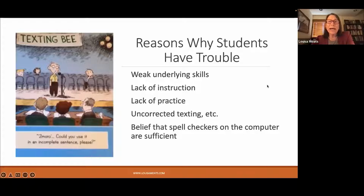So there are many reasons why students have trouble. One is that they have weak underlying skills, and we'll be dealing with that. Another is that they haven't had sufficient instruction. And certainly, as I have experienced the whole field of language arts instruction over the years, I see very little attention to quality spelling instruction. Rather, what tends to happen is kids are given lists to memorize at home with the coaching of their parents, but very little classroom time is spent in typical classrooms teaching kids about how to spell. And therefore, there's insufficient practice.